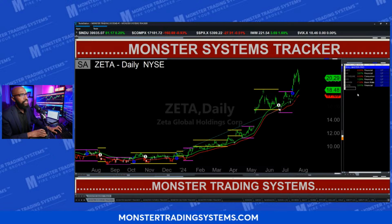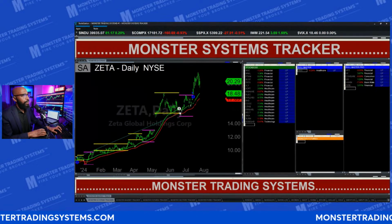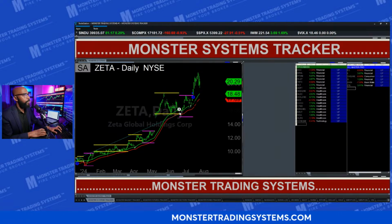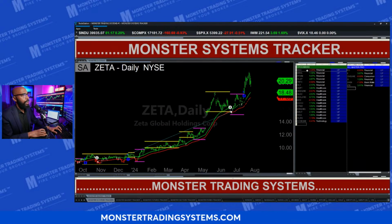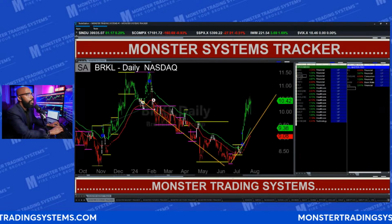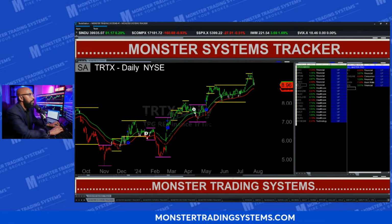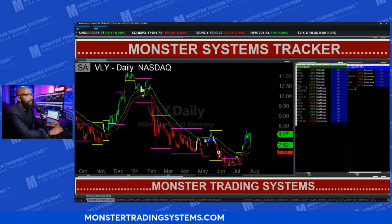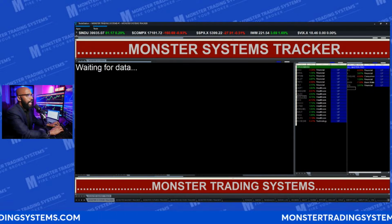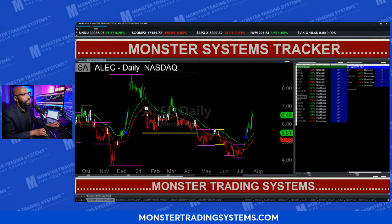ZETA, that is holding here. And then we'll go through Stock Boss quickly here. All right, that's holding. Holding. Oh, that's fine for now. Holding. So small caps are holding. Now the Russell was up. So the IWM right here, the Russell was up.